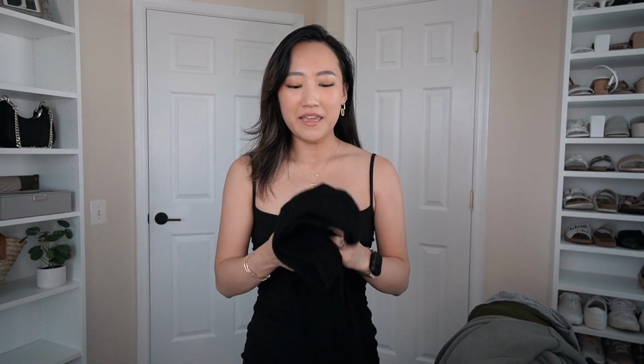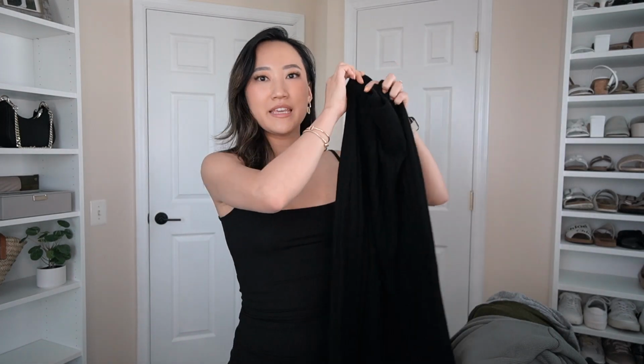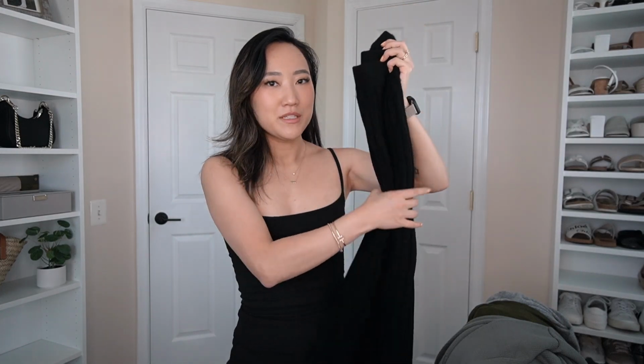I don't know, honestly, if I had to pick a favorite piece from this haul, I don't know if I could because I honestly love every single piece that they sent me. With this sweater in the try-on, I paired it with this cashmere midi skirt. And let me tell you, this is literally the softest thing ever. It's like a teddy bear or a blanket. It is so soft. It's not scratchy at all.